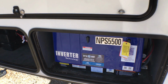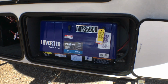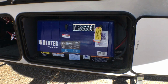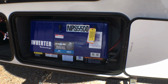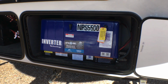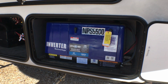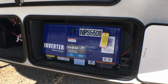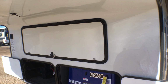Right over here, you have the optional Yamaha 5500 watt inverter generator. This is a Forest River exclusive, and the cool thing about this, it produces 100% clean power, it's 25% quieter, and uses 25% less fuel than the competition, and again, it's lighter, which is going to bring down your pin weight just a little bit. So that's pretty cool. And I'll talk about that third door here in just a minute.